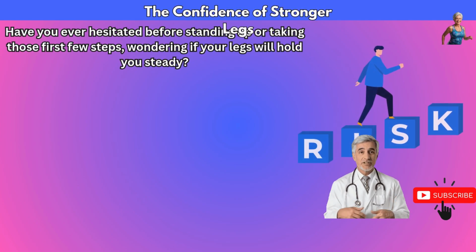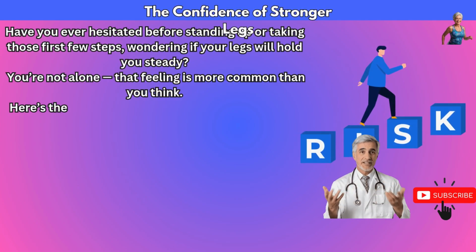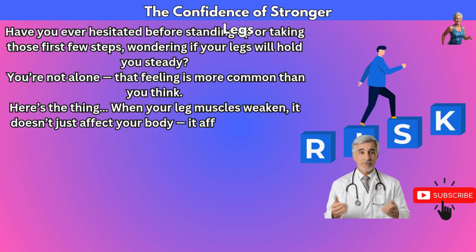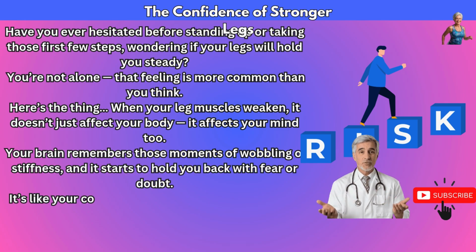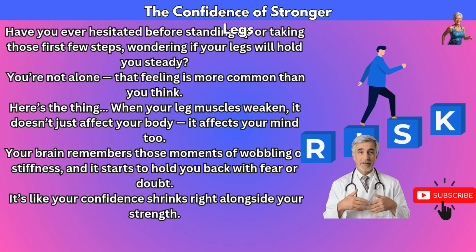Have you ever hesitated before standing up or taking those first few steps, wondering if your legs will hold you steady? You're not alone. That feeling is more common than you think. Here's the thing. When your leg muscles weaken, it doesn't just affect your body. It affects your mind too. Your brain remembers those moments of wobbling or stiffness, and it starts to hold you back with fear or doubt. It's like your confidence shrinks right alongside your strength.